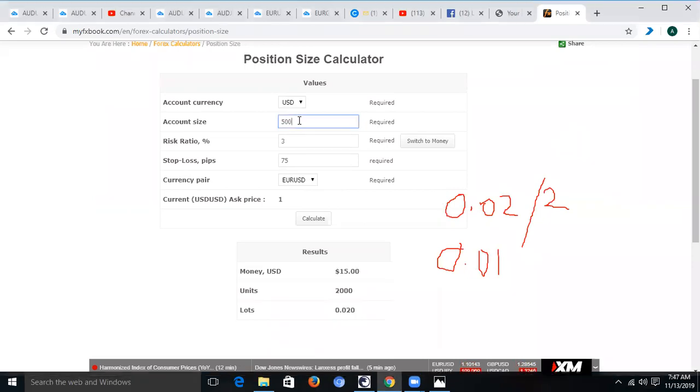Okay, let me do another one. Let's say you have $700. You are risking 3% of your account. Let's calculate. You see, $21 is the only thing you lose. This is the lot size. You're going to divide this by 2, because you're taking 2 positions. If you're taking 3 positions, you're going to divide it as well. This is micro lot, and 0.01 is the least lot size. So you may just take 2 positions.